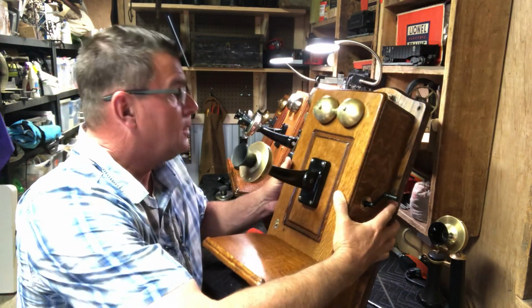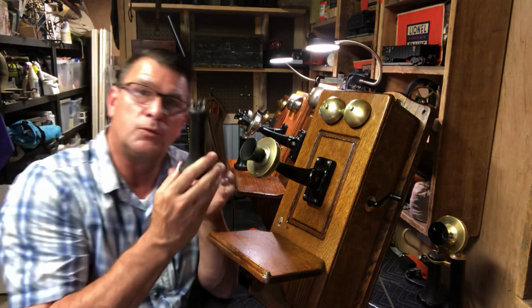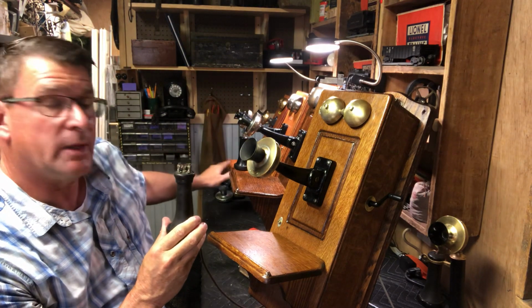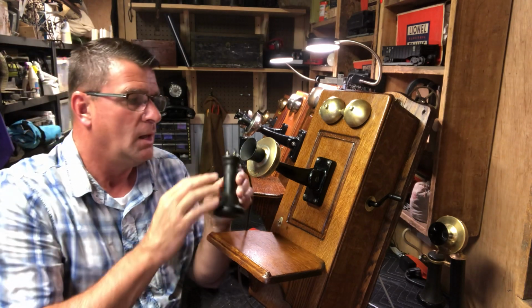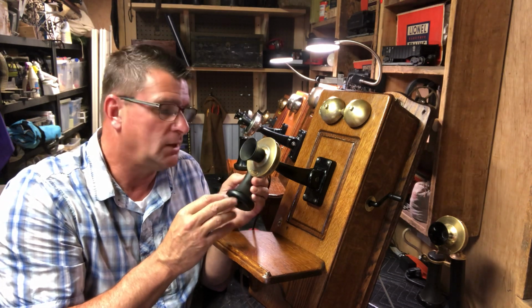Now this 1907 Western Electric 317 came with a 122 receiver, which is an external receiver. So did the 1909, and believe it or not, this 1911. I'll show you some wire schematics in just a minute. These are very expensive. It's very hard to find one that is actually functioning.